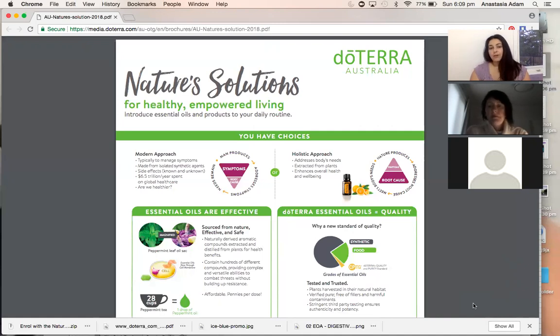The other thing is that doTERRA have a massive science background, and they have tested why it's important to be picking the product at that certain time. It makes a difference even the time of day that they are picking the fruit or the herb and so on. So it's really amazing. I recommend that you go into doTERRA Science and read a little bit more, or even there's a Source to You website. And if you've got your bottle of doTERRA oils, there's a code on the bottom of them. Jump in there and feel free to have a little look around about where your oil specifically came from.